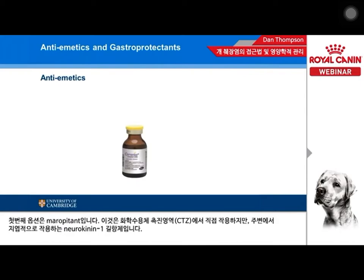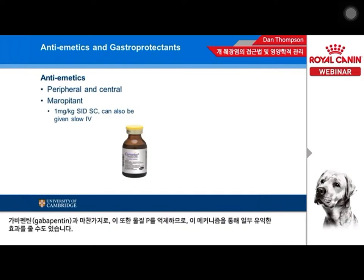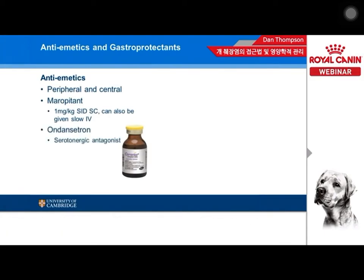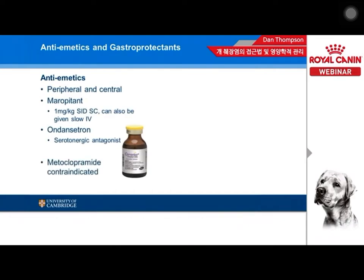These days, option number one is going to be maropitant. This is a neurokinin 1 antagonist that acts directly on the chemoreceptor trigger zone, but also acts peripherally. It has no prokinetic effects whatsoever, unlike some of the other antiemetics that we've used in the past. And so it can be safely given even if you're waiting for confirmation of your diagnosis by way of spec-cPL or alternative. Like gabapentin, it also inhibits substance P and therefore might also have some local beneficial effects via this mechanism. Other antiemetics you can try additionally include the likes of ondansetron, which is effective but relatively expensive.